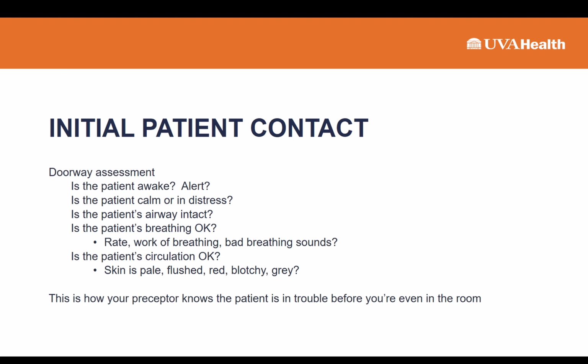From the doorway, I'm not even within 6 feet of this person. Is the patient awake, alert? I hope so, because he pressed on the call bell like a minute ago. Calm or in distress? Airway intact? Yes, no. Breathing okay? Yes, no, maybe. Sometimes you get maybe on that one. What's the rate, work of breathing? Are there bad breathing sounds? I'm not looking here for exactly what number. I'm looking for fast, slow, normal. Can I hear him from 6 feet away? That's probably a bad sign, right?